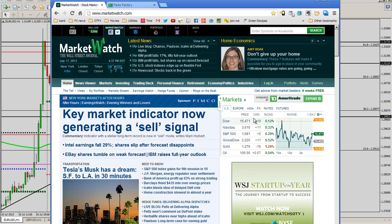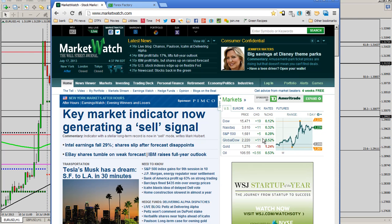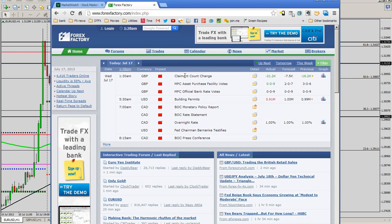Let's just quickly look at the U.S. markets. You can see that it's been a pretty flat, boring day. The Dow and S&P did end in a little bit of profit, but not by too much. Just up a little tiny bit. Oil and gold, not moving around a whole bunch. Today we had all kinds of announcements. The UK moved around quite a bit, or the pound moved around quite a bit with all that UK news.